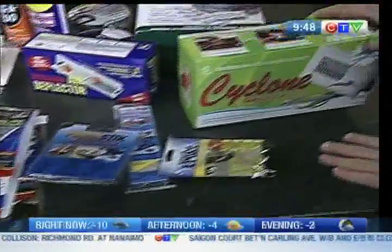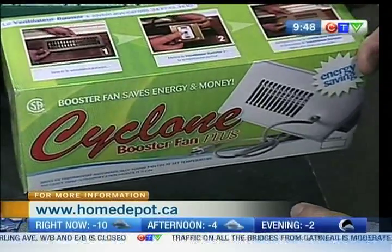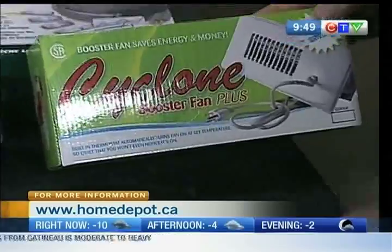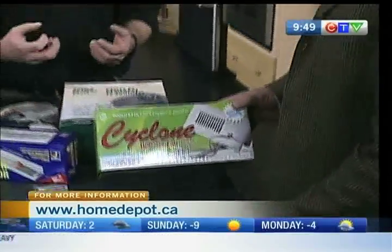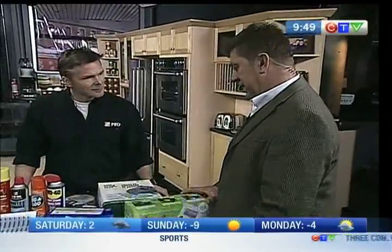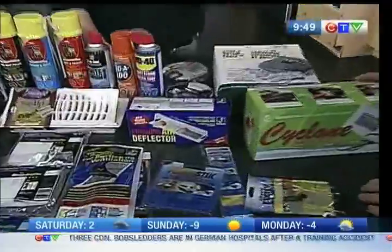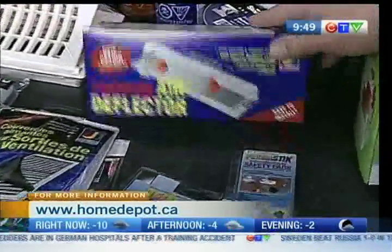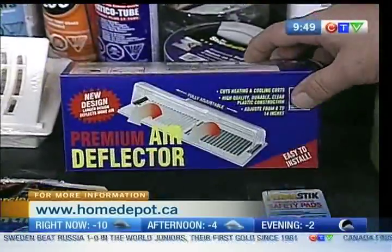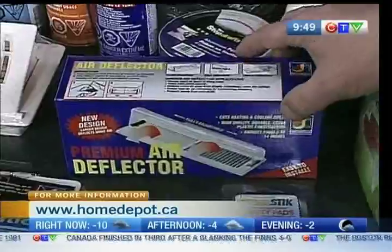The Cyclone here actually draws more hot air from your furnace into areas that you want it, let's say a back bedroom where it's cold. Okay, because you don't feel you're getting enough draw from the furnace. This will help pull more of that warm air from the furnace into that back bedroom. Booster fan, plus, I like it. Exactly. And we've got a bunch of heat deflectors, really, they're important. They really get the heat more into the room. And they really work, eh? Yeah, they do, for next to nothing. Really, there's no cost associated with that.